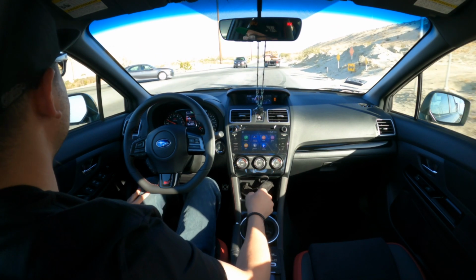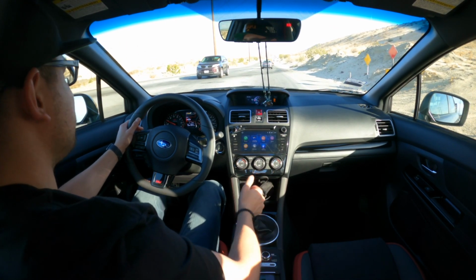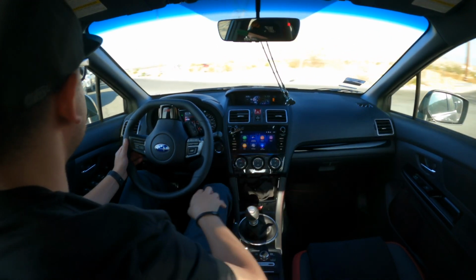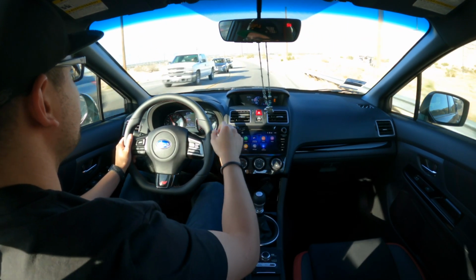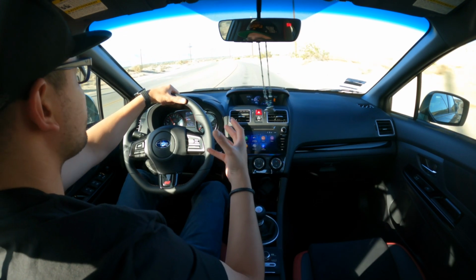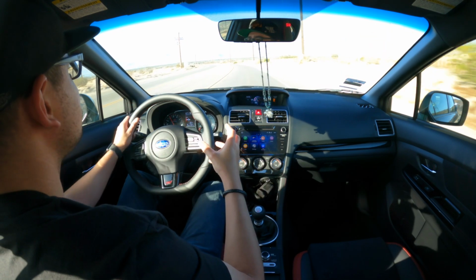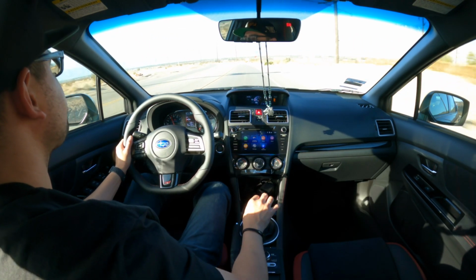It just made sense for me to go ahead and get the STI this year, because it was gonna be the last year that they're gonna be making it. So potentially in the future, this car might be worth something for someone that wants to buy the STI, that wants to get that engine rumble, because since they're gonna change the engines, this is gonna be the last year of when they're gonna have that rumble.